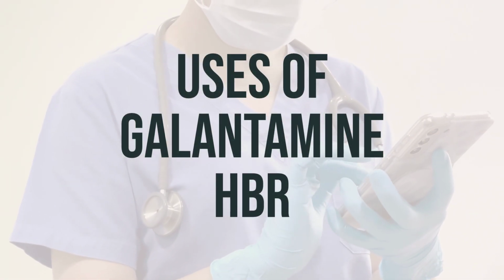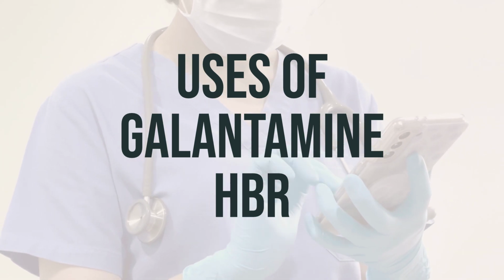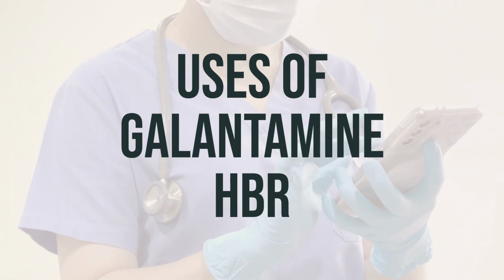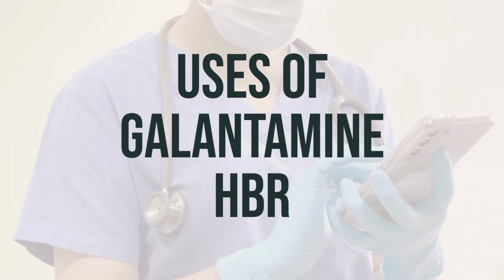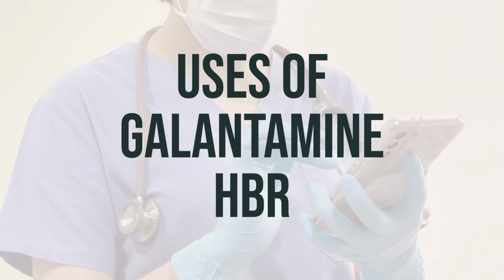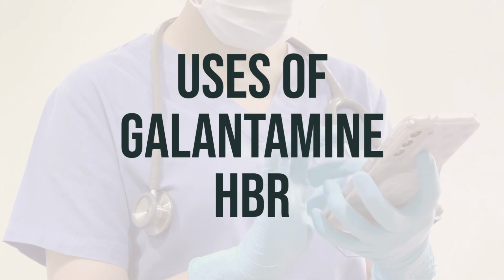Galantamine HBr is a medication used to treat mild to moderate confusion, dementia, related to Alzheimer's disease. While it does not cure Alzheimer's disease, it may improve memory, awareness, and the ability to perform daily functions. This medication works by restoring the balance of certain natural substances, neurotransmitters, in the brain.